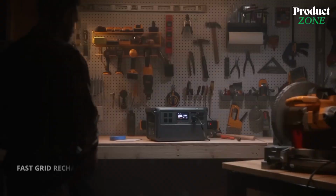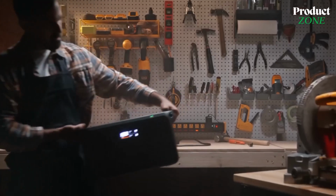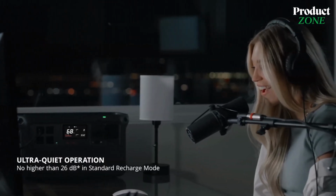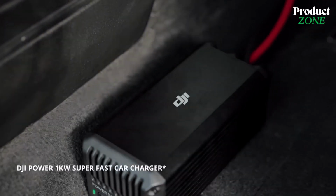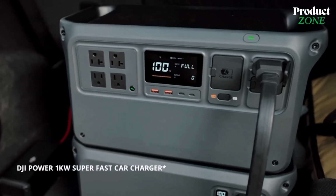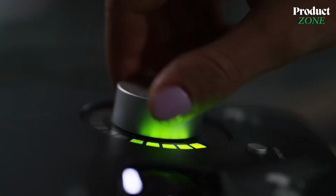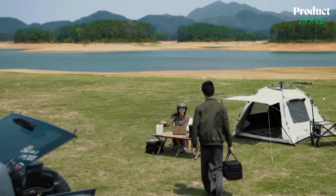Recharging is incredibly fast, reaching 80% in just 50 minutes. At only 23 decibels, it operates quieter than a whisper, ensuring peace in any setting. Built with a long-lasting lithium iron phosphate battery and backed by a 5-year warranty, the DJI Power 1000 is a premium yet portable solution for dependable everyday energy.